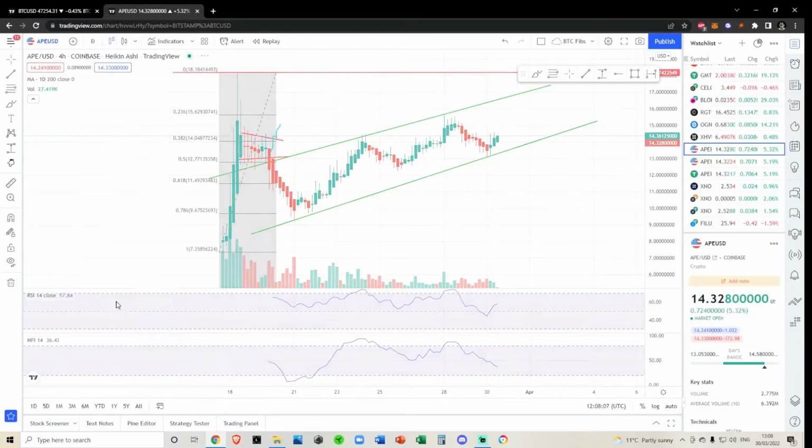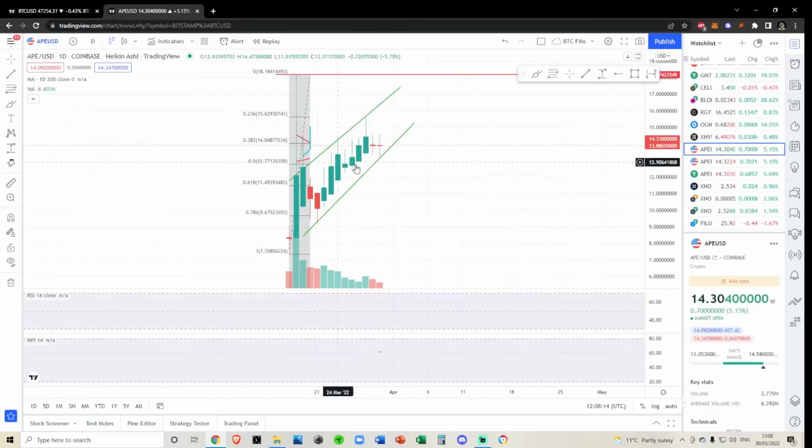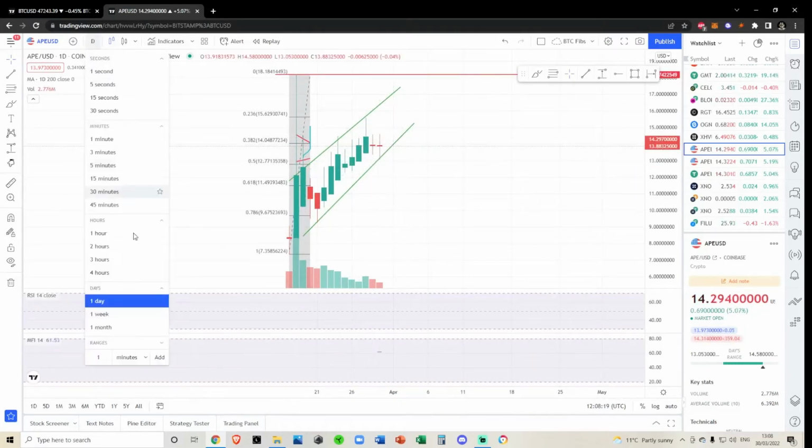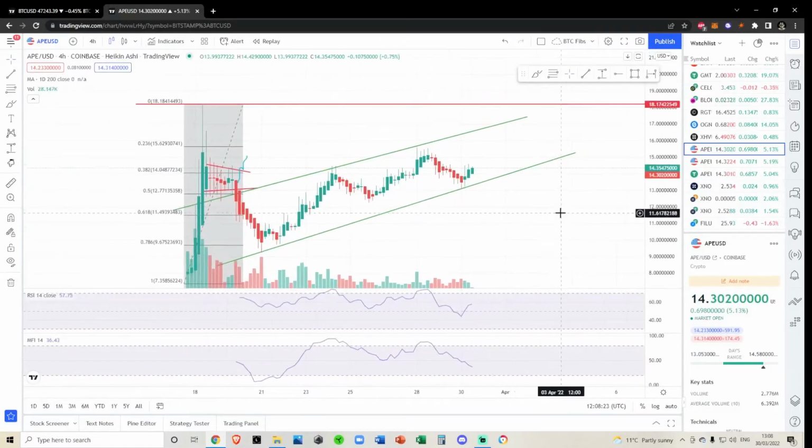I haven't checked this on the daily simply because there's not too much data. You can see it's pretty much been green the whole time on the Heikin-Ashis on the daily. We've got 2 red doji candles coming in right now, but nonetheless we are still in this big uptrend for ApeCoin. So I think this is the bottom. I think we're going to start to head up.